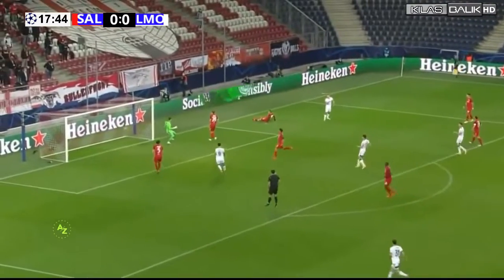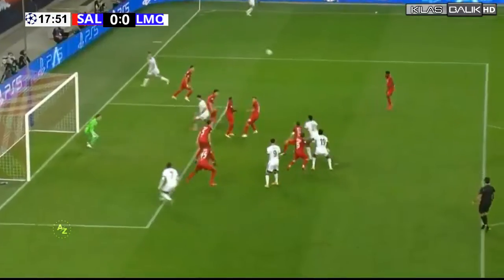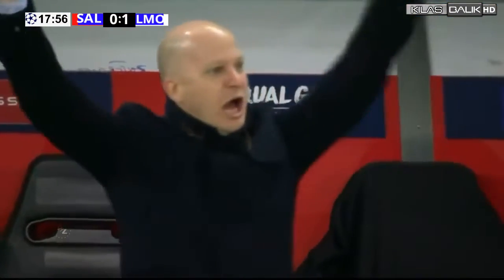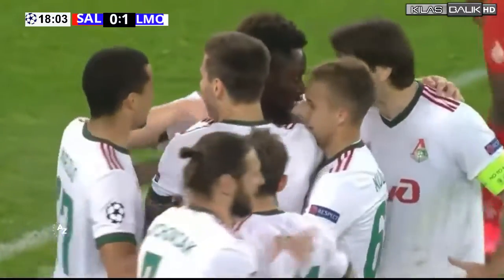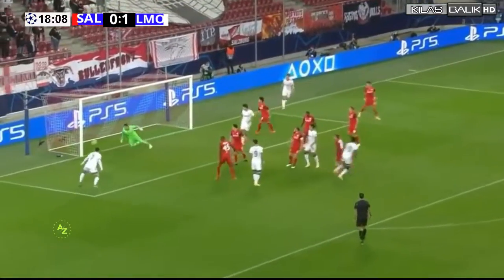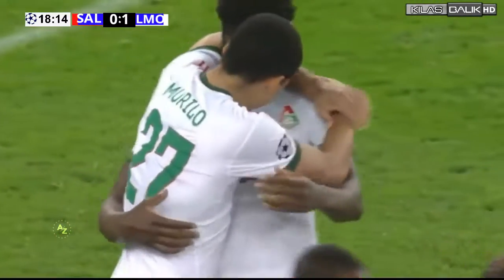They're painting some really pretty pictures at the moment here, Lokomotiv. From Anton Miranchuk, this time it gets the touch on! Headed in by Eder. Lokomotiv Moscow have the lead. And finally, Eder has a goal in UEFA competition, and the biggest that he'll ever score. Super reaction from Eder there.